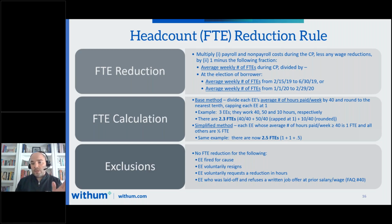One period is February 15th through June 30th, 2019. And the other one is January 1st through February 29th, 2020. So let's just say we took the second option of 2020 and we looked at that and we said the average FTEs during that period was 100. What that would mean is that obviously 50 divided by 100 is 50%. We have a 50% reduction of our forgiveness as a result of a reduction of full-time equivalents during the covered period compared to this other period.